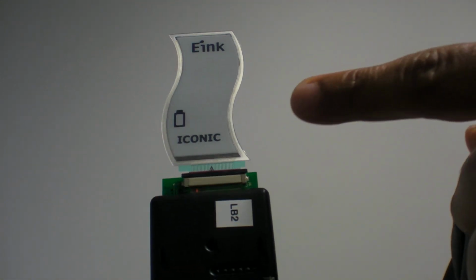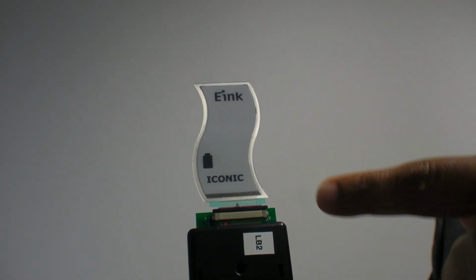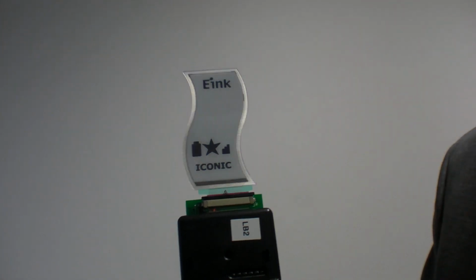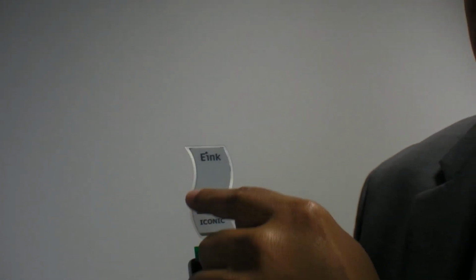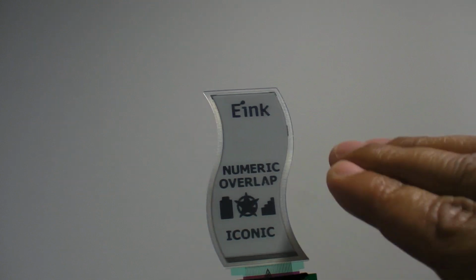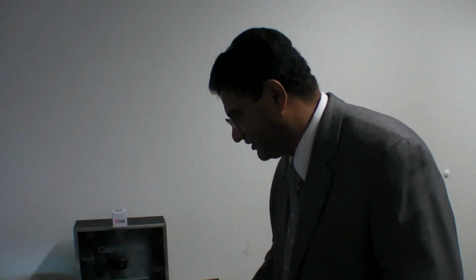You can see that the e-ink logo came up, and it says these displays are used for icons, whether it's battery indicator, or the strength of the signal on your mobile phone, and we can overlap characters, and you can put numeric data, and it's going to count down. So obviously the display is working, and it's very, very rugged.